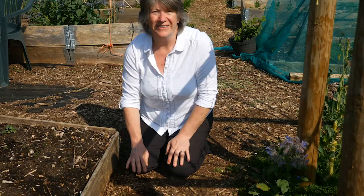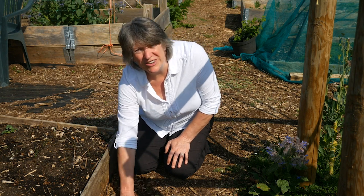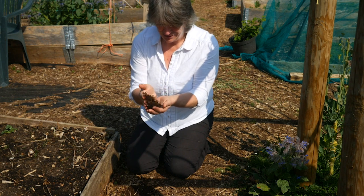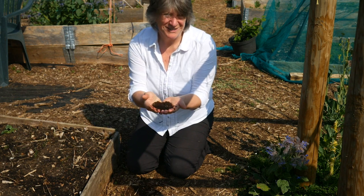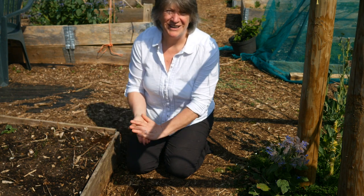I use wood chips for pathways. And it takes a couple of years for them to break down into a rich, fine compost. And when that's ready, I then scoop it up and put it into the raised beds to add organic matter into them.